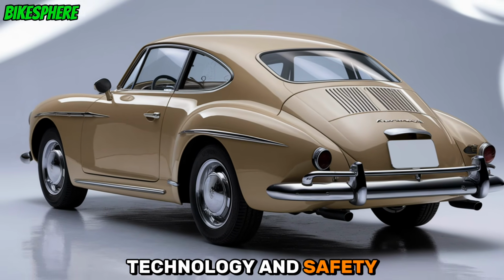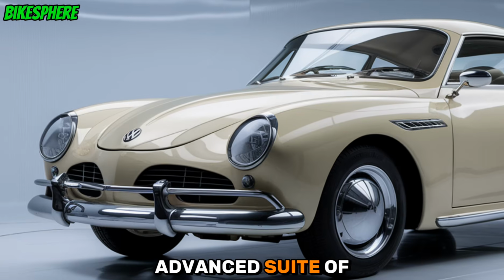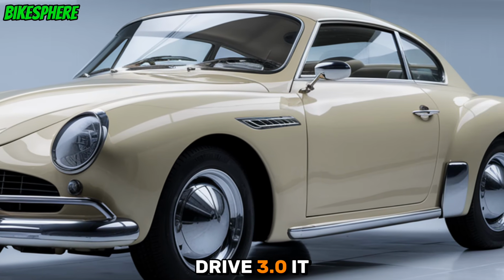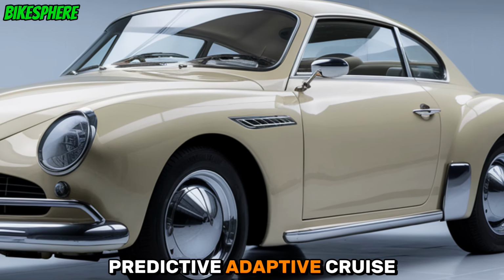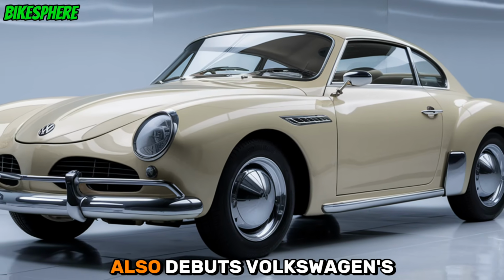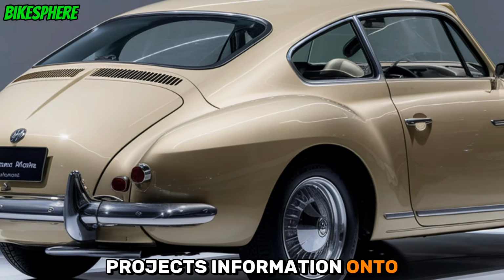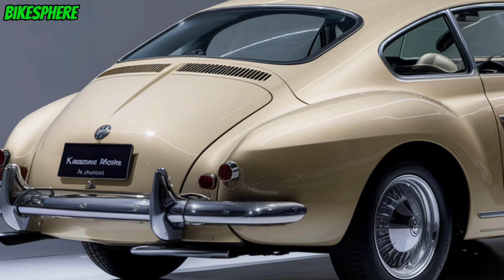Technology and safety. Volkswagen has equipped the 2026 Karmann Ghia with its most advanced suite of driver assistance features, known as IQ Drive 3.0. It includes semi-autonomous driving, lane centering, predictive adaptive cruise control, and real-time hazard detection. The Karmann Ghia also debuts Volkswagen's Dynamic Light Grid, a system that projects information onto the road, such as navigation cues and lane boundaries, improving safety and immersion.